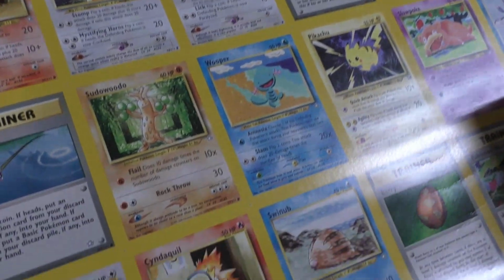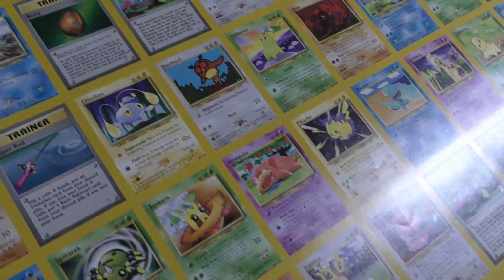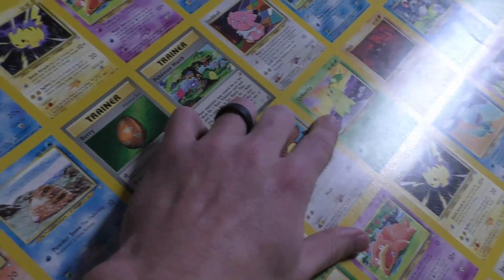But let me see if I can get the light to shine on it. You can see right there, it's not in mint condition. It does have creases on it. And as we go up, you might find a few other places, like right there. It has a crease on it. Let me see right here on this Chikorita, and it's like that on the sheet.